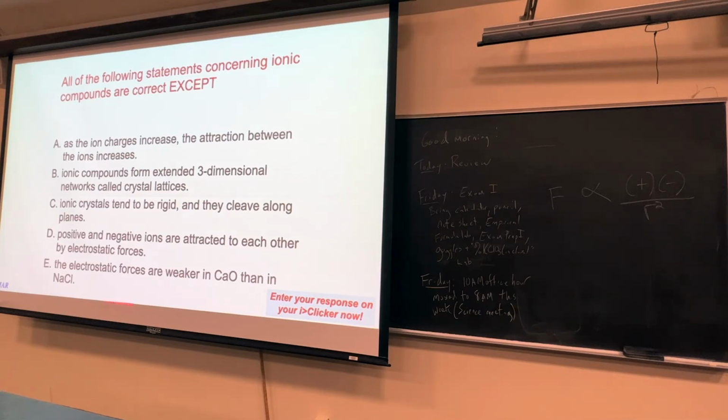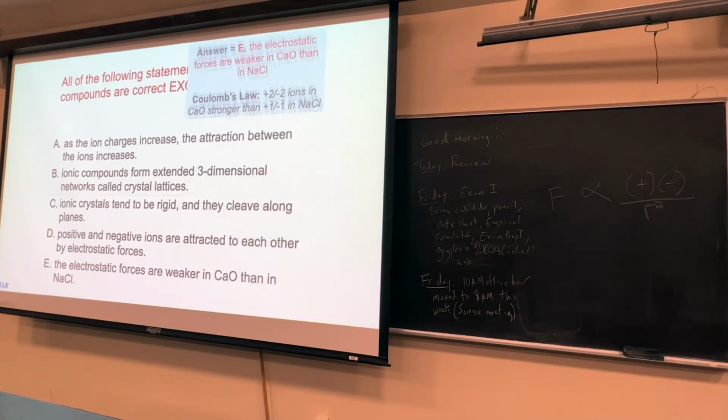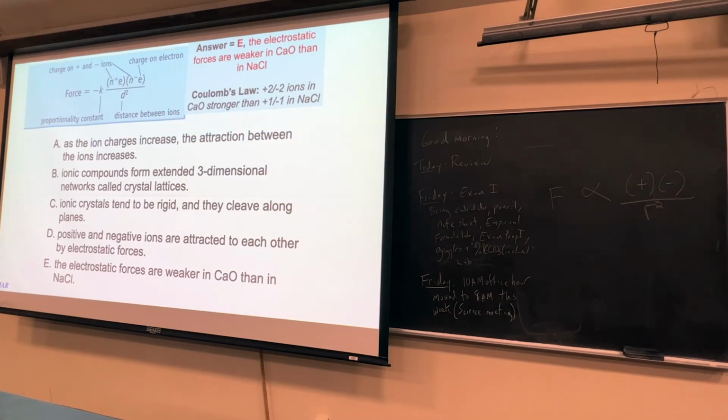And then like people were finding, which was awesome, calcium oxide is a positive 2, negative 2 compound. Sodium chloride has a positive 1, negative 1. So NaCl would be like a single handshake, calcium oxide would be a double handshake. And calcium oxide is not weaker, it's stronger. That positive 2, negative 2 is going to make the attraction a lot higher.